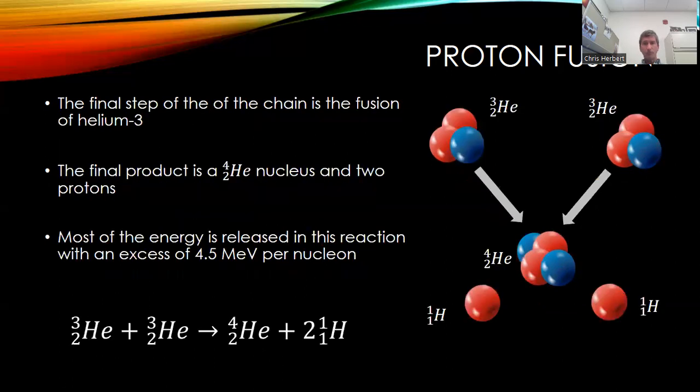The final and the most energetic of the interactions is the fusion of helium-3 with helium-3. This results in helium-4, but it also releases two protons because helium-4 is very, very stable. You're closing the proton shells, you're closing the neutron shells, and it's just more stable for this to result in helium-4. The alternative, if it kept the two protons, would be very unstable. I guess that would be a carbon. No, it wouldn't be carbon. We're looking at a form of beryllium, beryllium-6, and that's just not stable.